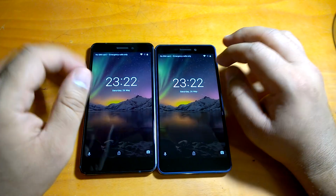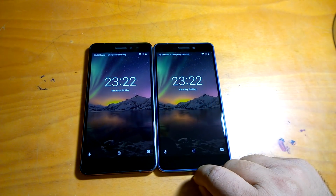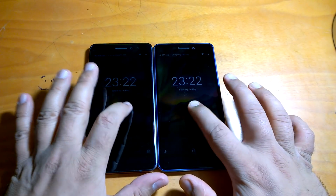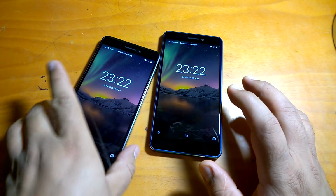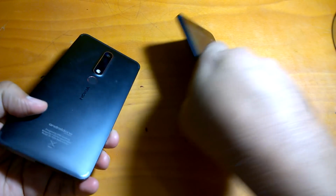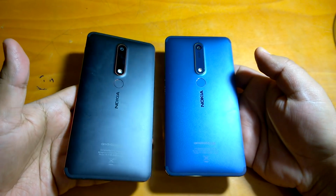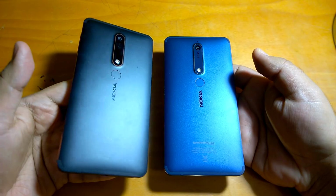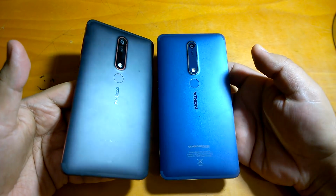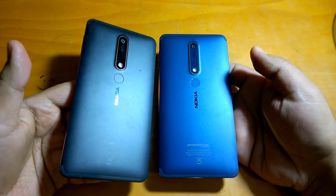And as you can see, I have two Nokia 6 2018 smartphones here. So, what we will do in this video is compare the performance between Nokia 6.1 3GB RAM and Nokia 6.1 4GB RAM versions. So, this is Nokia 6.1 3GB RAM, black copper version, and this is the new 4GB RAM version which comes in blue gold.